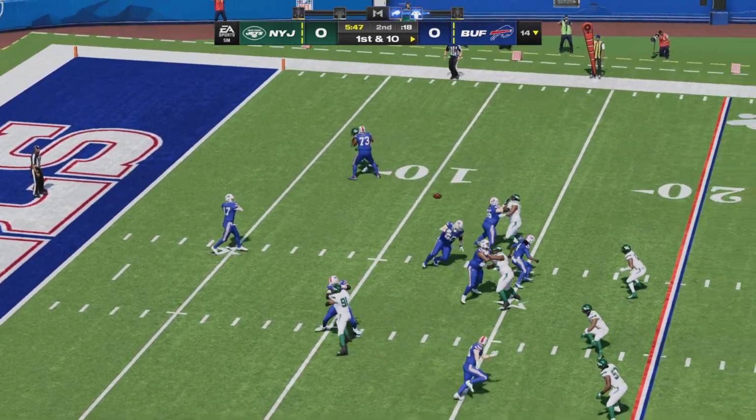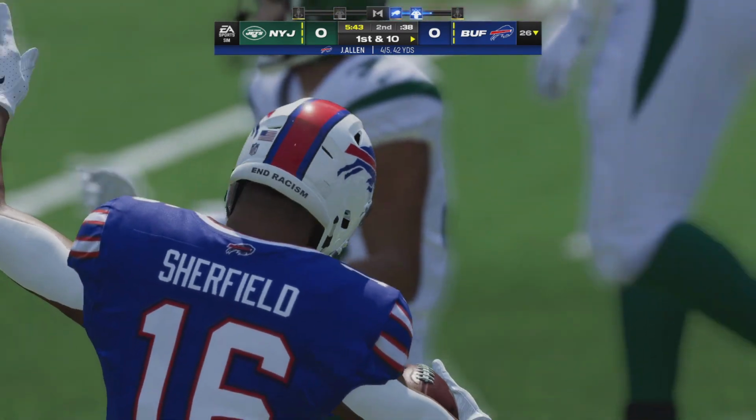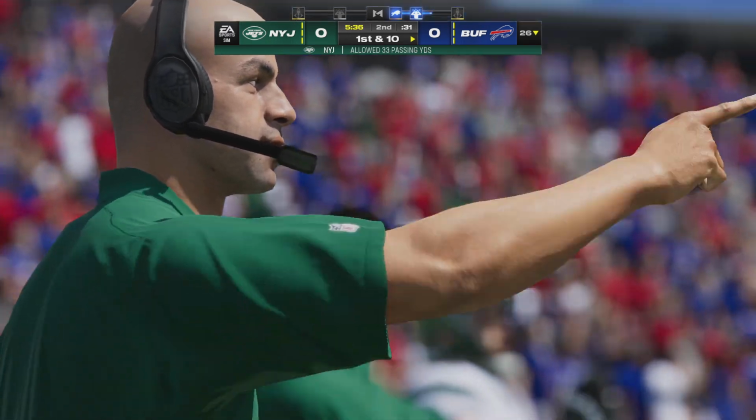Allen off the play fake. Got him, man. That's Trent Sherfield, and he works it across the 25 before being tackled. Nice way to start the drive. A gain of 12 and a 1st down.